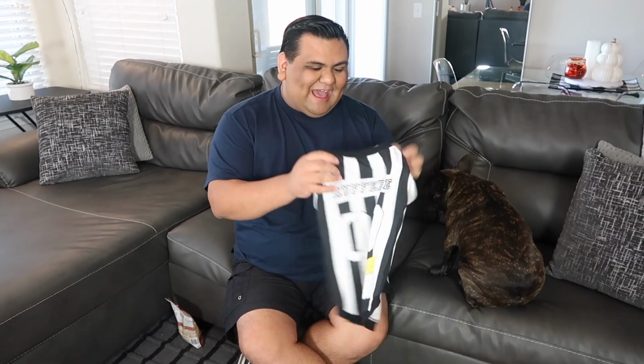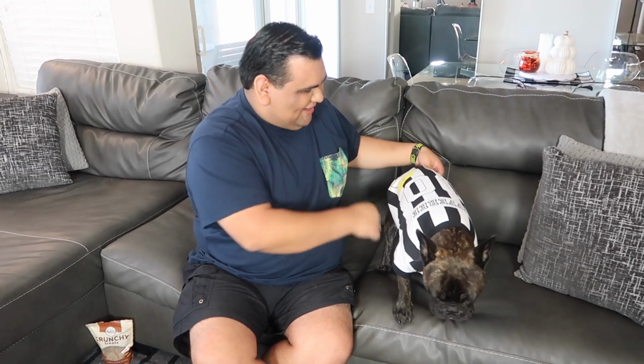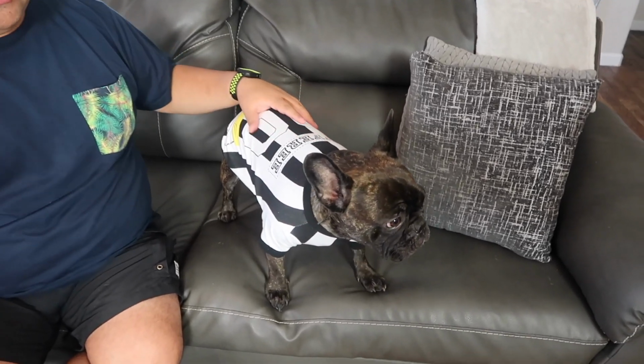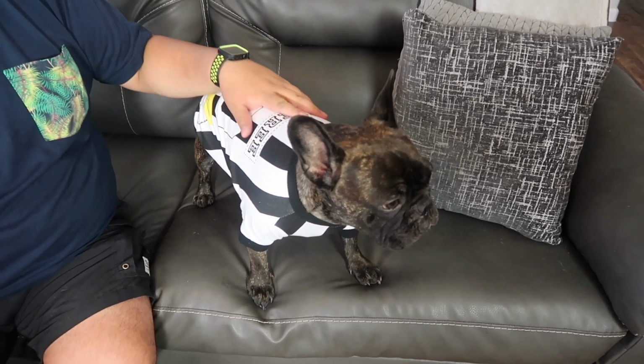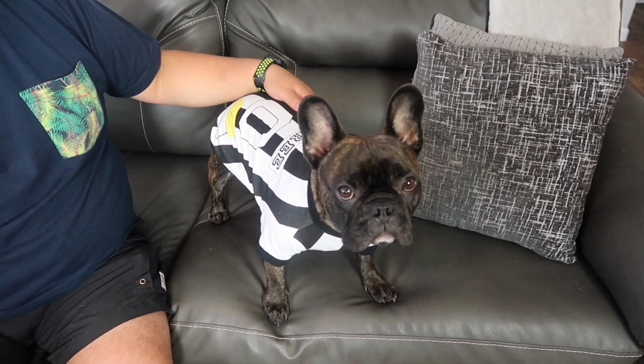All right, next up we have a little referee costume. This is gonna be adorable. And, oh my gosh, this one's so cute. Okay, this one's a little bit big, but it's adorable. All these costumes are medium because Holden's a little bit on the thicker side. You look so handsome. So cute.